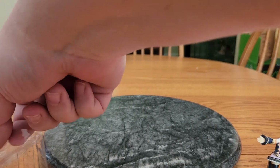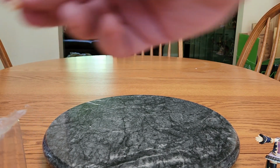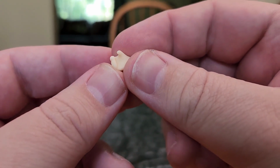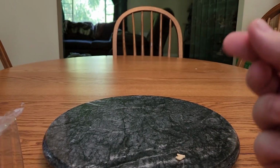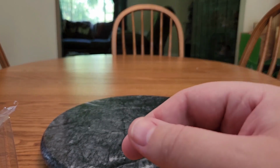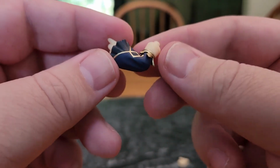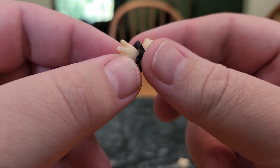They're all held down with a sheet of sticky plastic. So that's good so they don't get lost. Okay, so this hand can grip the staff. So I think I am going to use this one because I like her holding her staff. Might as well look at the arm. This is a bent arm, and she is pointing. Maybe she's casting a spell.